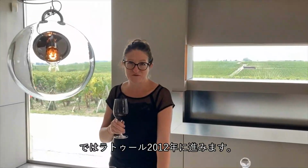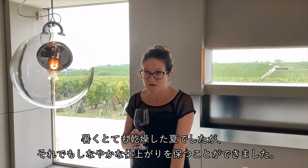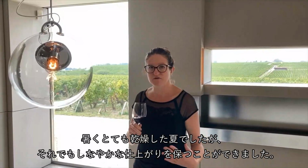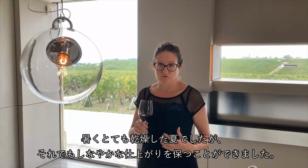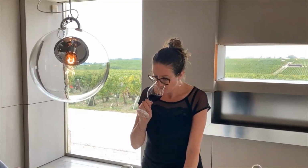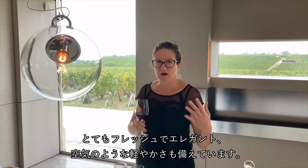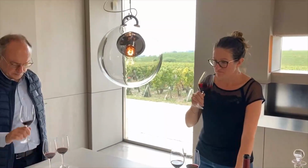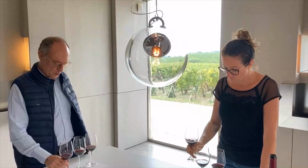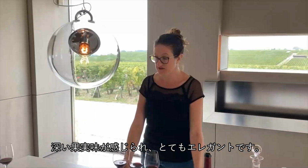So the Grand Vin 2012, it was a big climatic change in 2012, with a strong summer, very dry, but we worked the wine very softly to have the best of the grapes at this stage. And it's a very fresh and elegant wine. It's not a very aerobic wine. It's deep, fruity, very elegant.